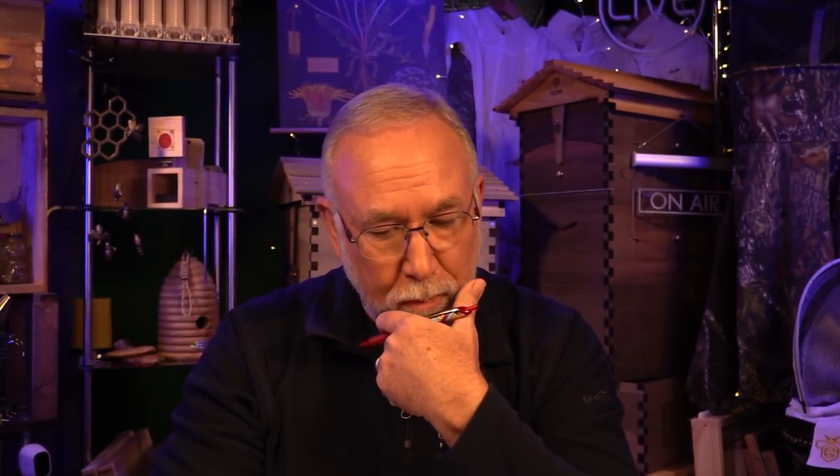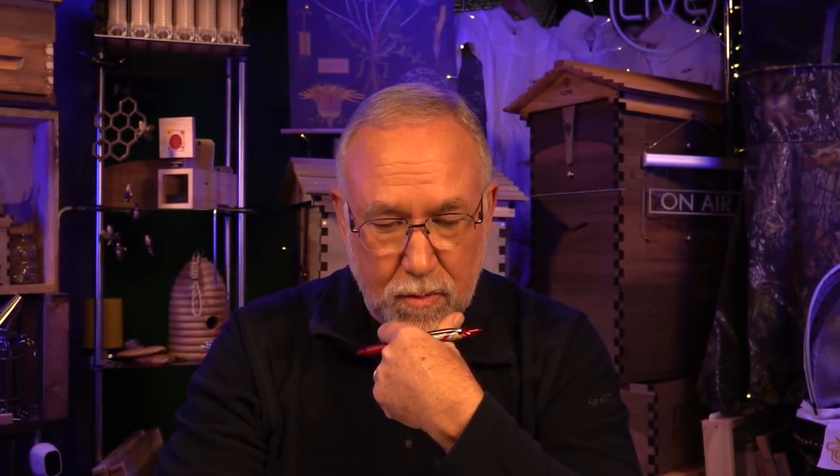Question number three from Beginner. In the central Texas hill country, our weather bounces around from one extreme to another. On warmer winter days, do the bees inside the hive move the resources from areas farther away from brood areas closer to the brood, providing resources to the cluster during colder days and nights? Thank you.